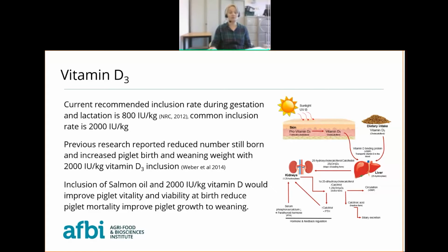Previous research in this area has documented some benefits of including up to 2,000 international units per kg, and that included reduced stillbirths and improved birth and weaning weights. This isn't surprising, as during gestation and lactation, the requirement for vitamin D3 increases with the demand for calcium, which is needed for fetal growth and milk production.